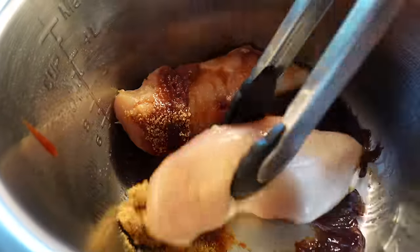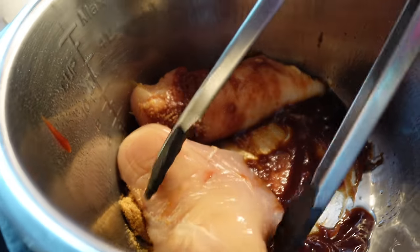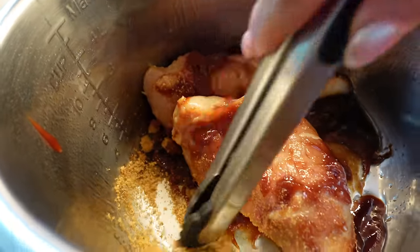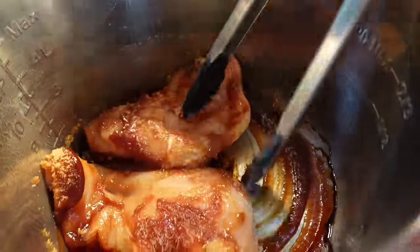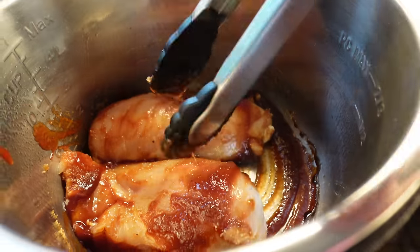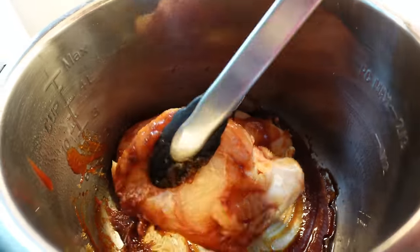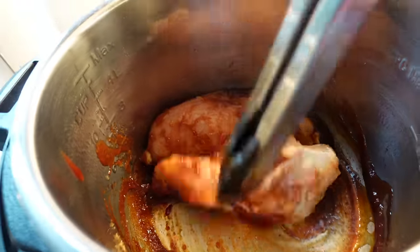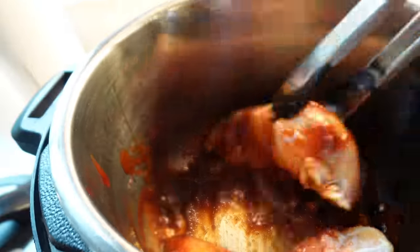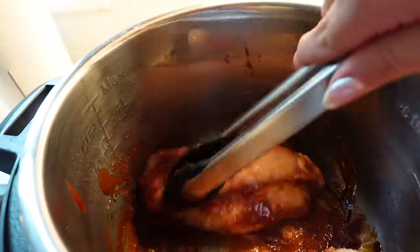Okay, so I am out of crock pot baggies, so I gave it a good spray with olive oil first. In here, I just put maybe a cup or two of barbecue sauce, then a splash of Worcestershire and maybe a tablespoon of brown sugar. I'm just going to really coat these, and then I'm going to cook it on high for 3 to 4 hours, because normally I would do it low and slow, but I forgot to put them in this morning. Super easy and delicious.